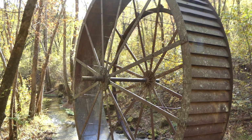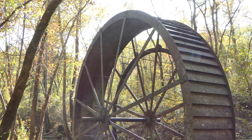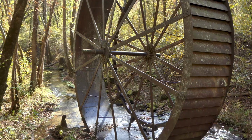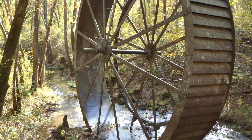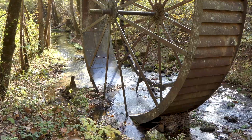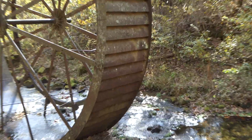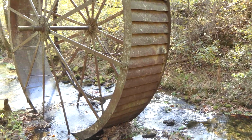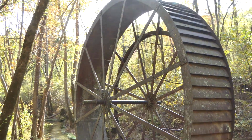Originally it had a wooden wheel and it probably got changed out a few times, and then in the 1920s or 30s, they put this big steel turbine wheel on it. And this dude is 25 foot in diameter. This thing is enormous. These turbines are 5 feet in width right here, 5 feet across there. So this thing is very deceiving when you look at it, but it's massive.